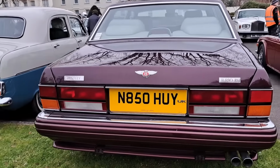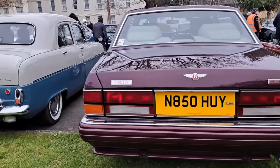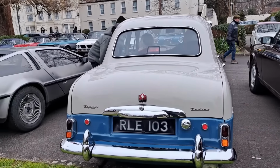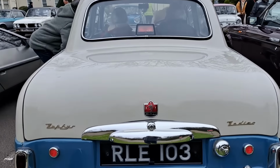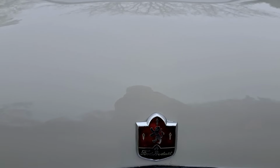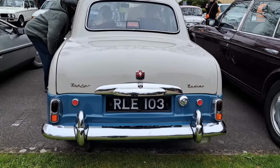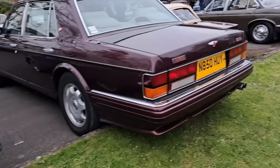You can see in the 50s Ford were very proud of the fact that Ford of Britain was a separate company from Ford of Germany. Even got the little emblem there. Quite wise actually having that high level rear brake light.